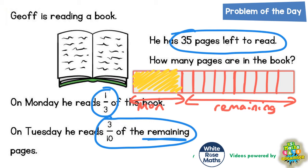And now let's go back to the clue. On Tuesday, he reads 3/10 of the remaining pages. So now we've made the remaining pages into tenths. He reads 3 out of those tenths, so let's shade in another 3. 1, 2/10, 3/10.